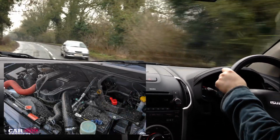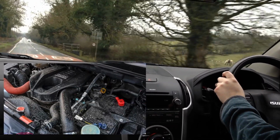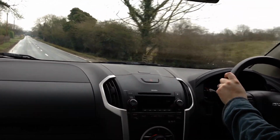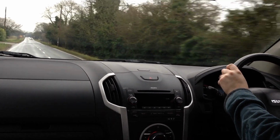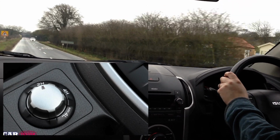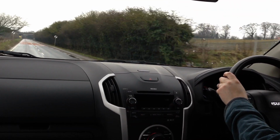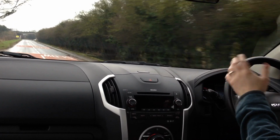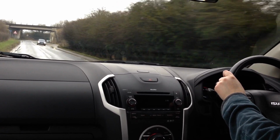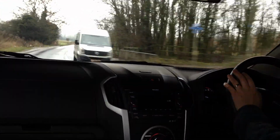But it's got the same transmission, the same engine, and the same off-road package as the standard D-Max. So normally you're driving two-wheel drive through the rear wheels. Then you've got a four-wheel drive mode with 4 high and 4 low. So basically 4 low is for crawling along through thick mud and water, and for the really rough stuff, and 4 high is for tackling snow, fields, things like that.